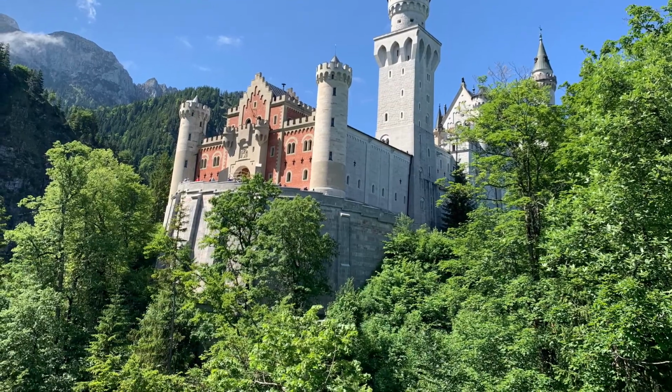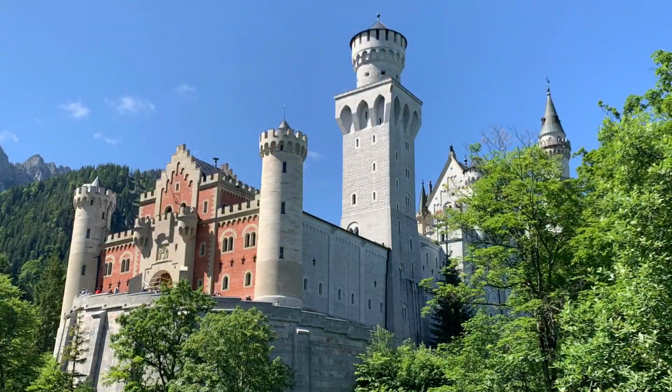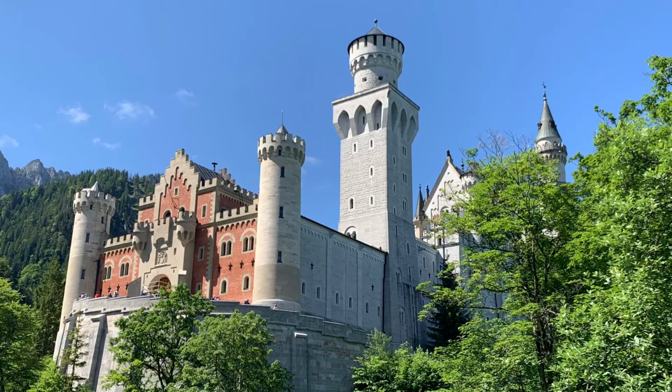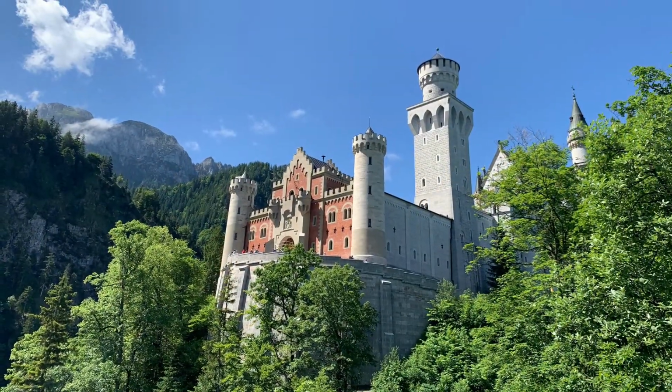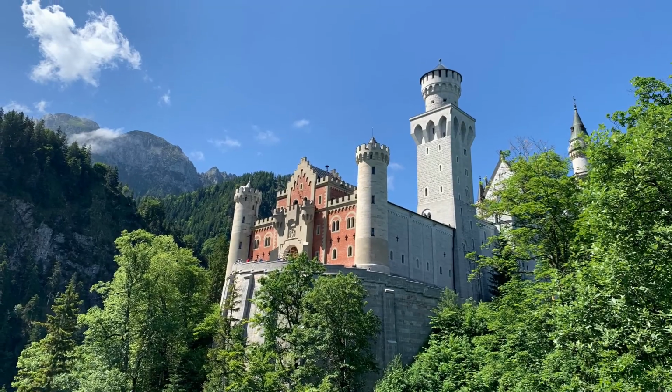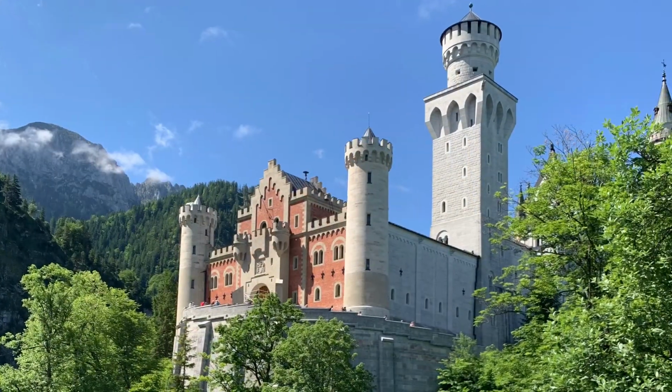Fairytale design and picturesque surroundings inspired Walt Disney to create the Sleeping Beauty Castle in Disneyland. It's also rumored to be the inspiration for the castle in Disney's 1950 film Cinderella.